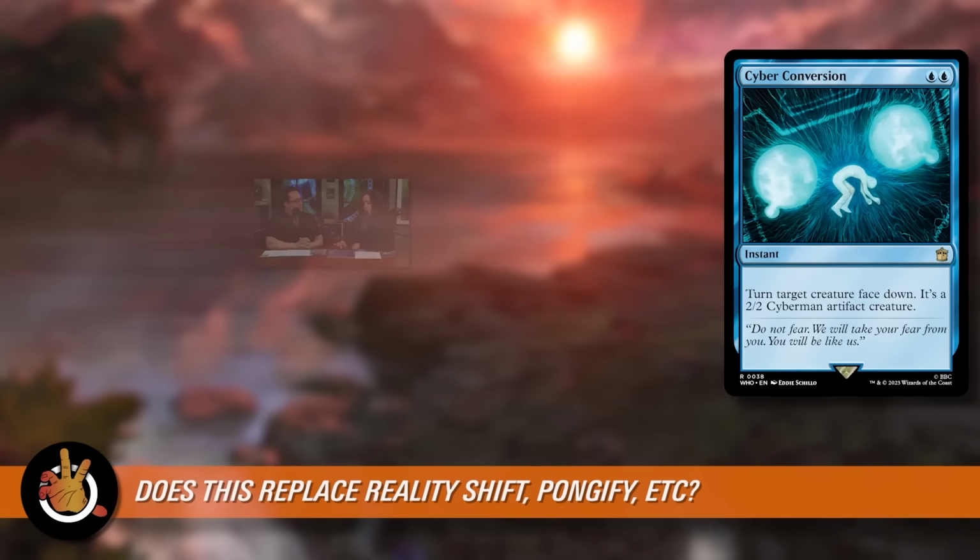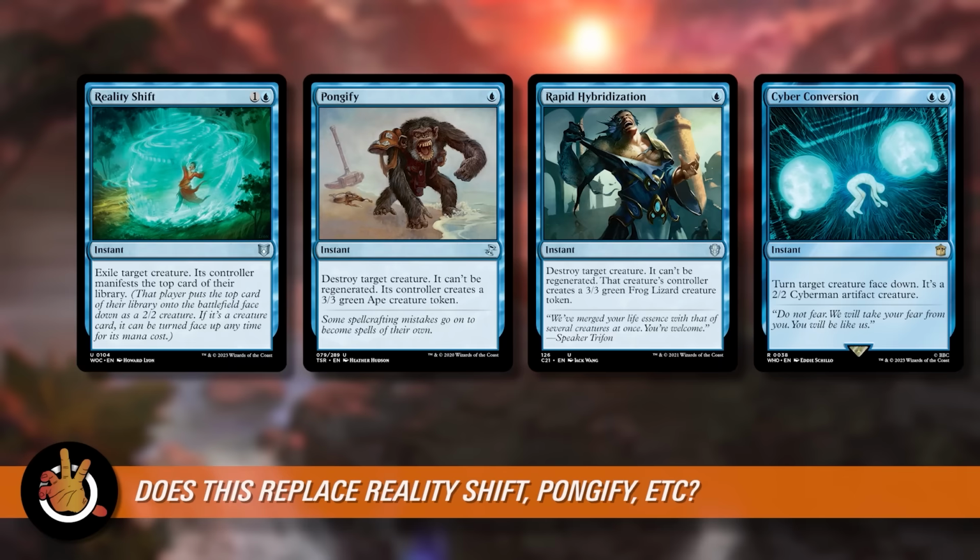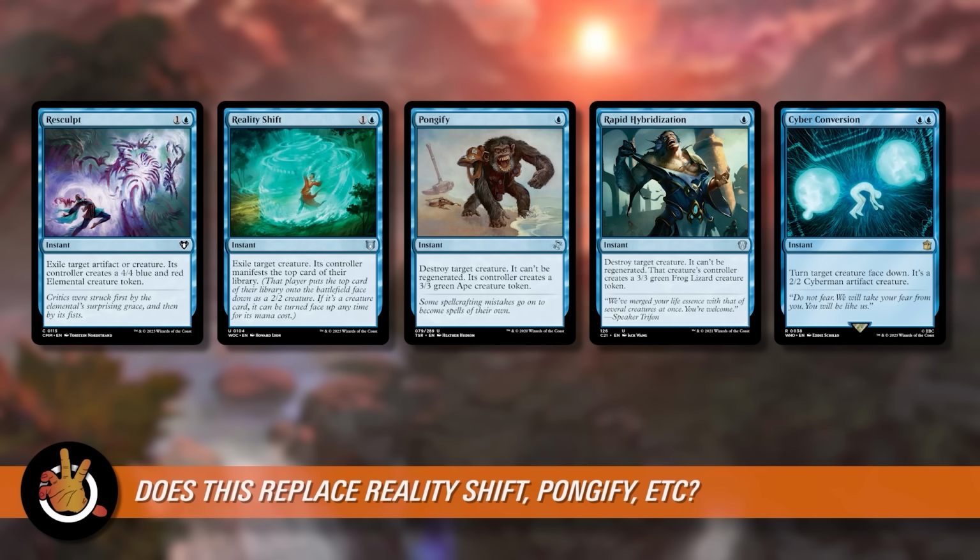Yeah. Here's the question. Do you run this over Reality Shift or Pongify or Rapid Hybridization? It's tough. Because I don't run a lot of Reality Shift, for better or for worse. In my mono blue decks, I prefer Pongify, Rapid Hybridization, and Resculpt because I just like the flexibility to hit artifacts. Yeah. Or bounce spells if I'm playing heavy blue.